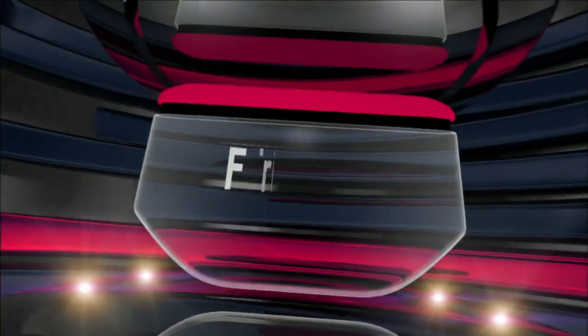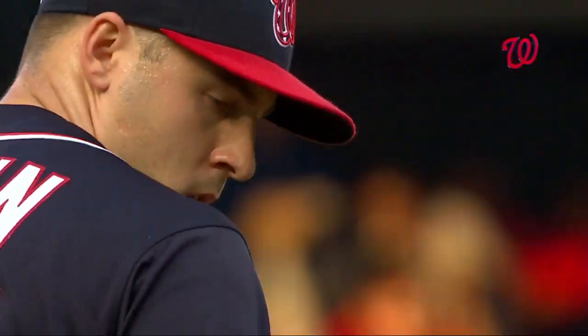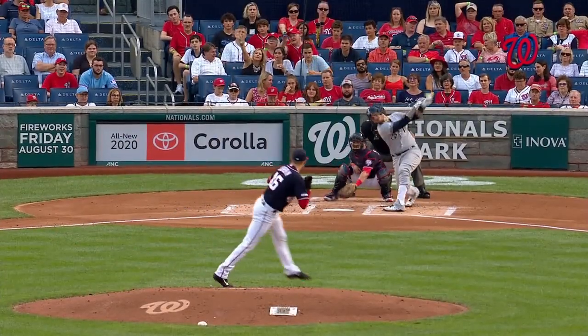Strasburg was great last night. Max tomorrow, and Patrick pretty solid last time out against that good hitting Milwaukee ball club. Yeah, 8 strikeouts against the Brewers, and it was all on the slider. So anytime Patrick Corbin has a start, that's what you talk about, the slider. But how do you get to the slider? You got to work ahead.